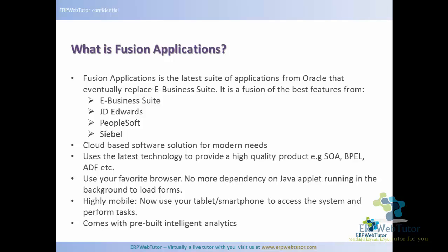The Fusion applications use the latest technology to provide a high quality product. It has used SOA, BPEL, and ADF, the SOA and BPEL mainly for the process and ADF for building the screens. And now you can use your favorite browser. No more dependency on the Java applet running in the background to load the forms. That has been the case and was often a pain point for a lot of Oracle users in the past, where they used to have Oracle EBS, and in Oracle EBS, most of the screens were actually built on Oracle Forms.